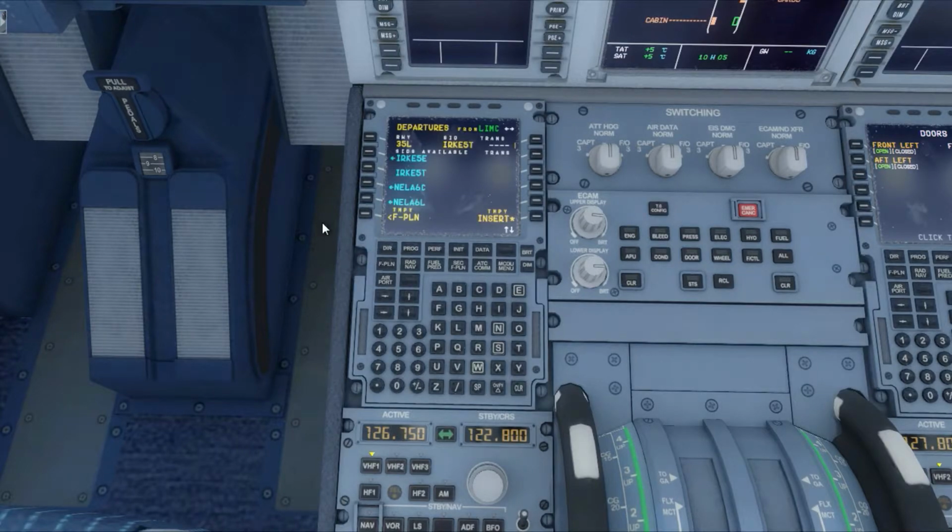Pushback and start up are QNH 1031. Push and start is approved. QNH 1031, Wizz 137 Alpha.